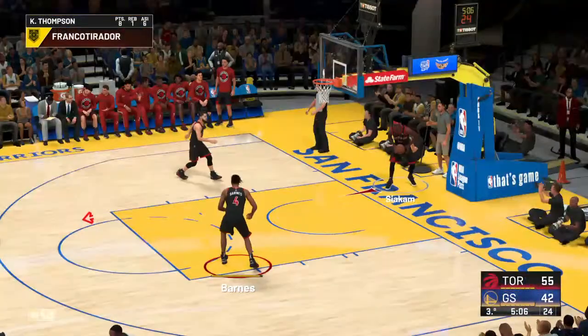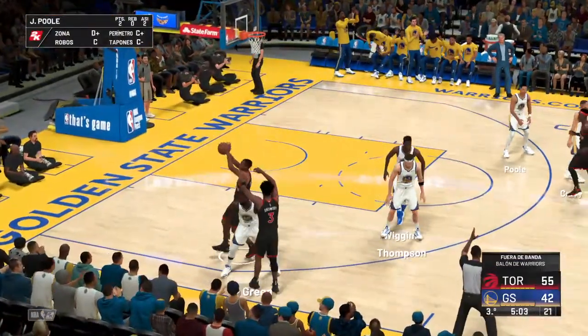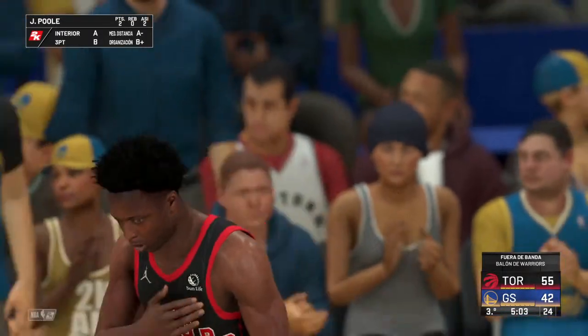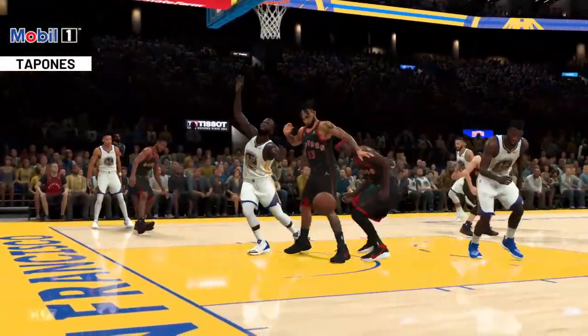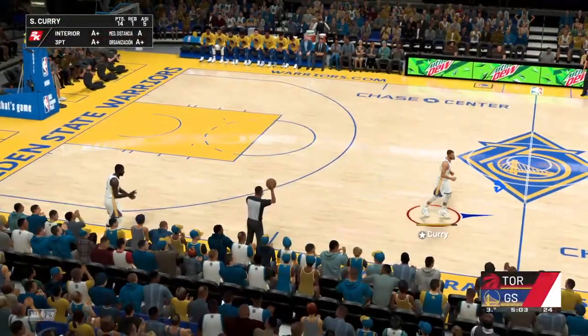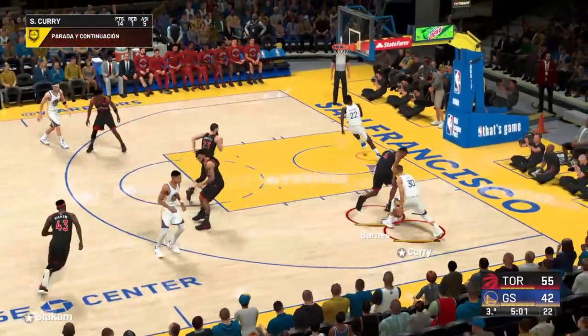Nice shot by Thompson. Klay Thompson is not about to let a 3 go unanswered. Big-time shot. Out of bounds, Golden State takes possession. His shot was hindered by that momentous mobile 1 block. Yeah, quick thinking pays off big. What a block. Warriors trail by 13.